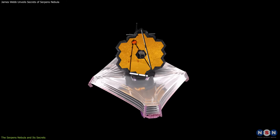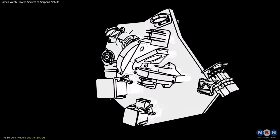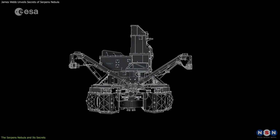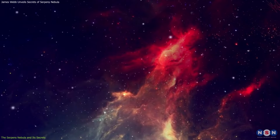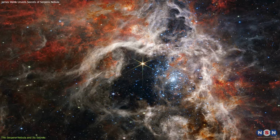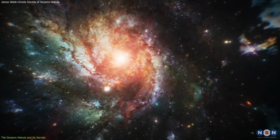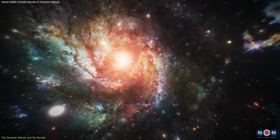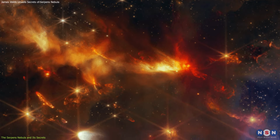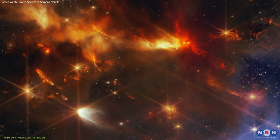The observations were made possible by Webb's advanced instruments, particularly the near-infrared camera and the mid-infrared instrument, which allow astronomers to peer through the dust that traditionally obscured these early stages of star formation. This capability not only provides clearer images, but also helps in analyzing the chemical compositions and physical conditions of these celestial nurseries. By studying the Serpens Nebula, scientists hope to apply these learnings to other star-forming regions in the universe.